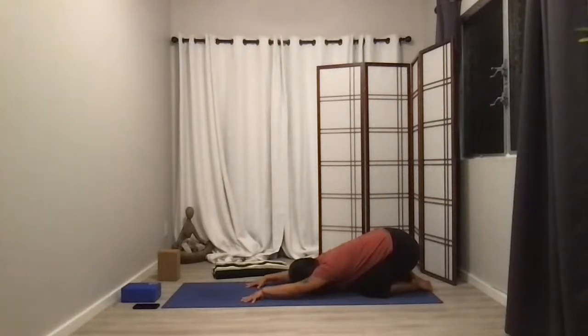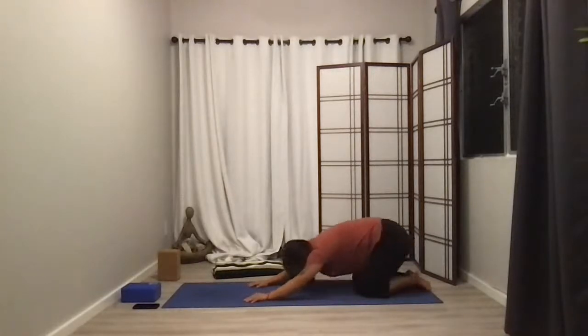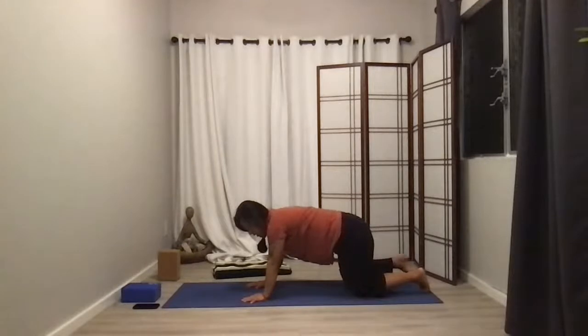Allow yourself to lift up onto the fingertips, palms and elbows lifted. Stay here to breathe. Notice that activation through the arms. On your next exhale, whenever that is, gently release the hands down. Inhale, round up into tabletop position.